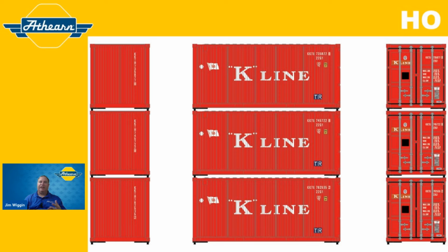We're going to start with K-Line. This is a 1980s era container. If you didn't know, K-Line is a Japanese transportation company. It owns a fleet that includes dry cargo ships or bulk carriers, container ships, liquefied natural gas carriers, tankers, and container terminals. At one time, it was the 14th largest container transportation and shipping company in the world before becoming part of Ocean Network Express back in 2017. We're going to be offering these as a pack of 3 with non-duplicating road numbers.